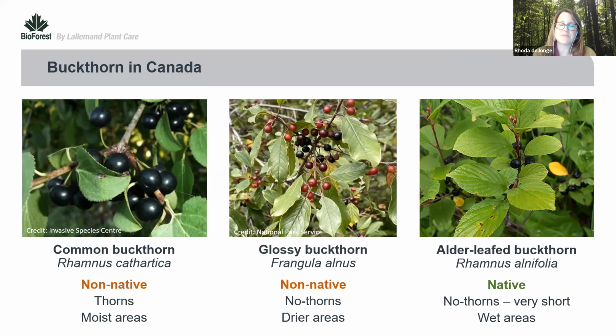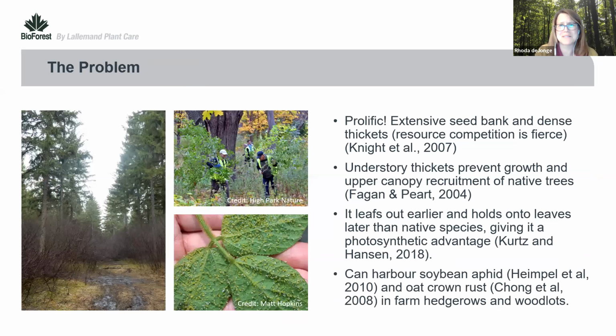There were 2 different types of European buckthorn. The common buckthorn has thorns and those black berries, and you can see the toothed margins around the edges of the leaves. And then the glossy buckthorn has red to black berries and much more lanceolate leaves, longer leaves, and does not have thorns. So what's the problem?